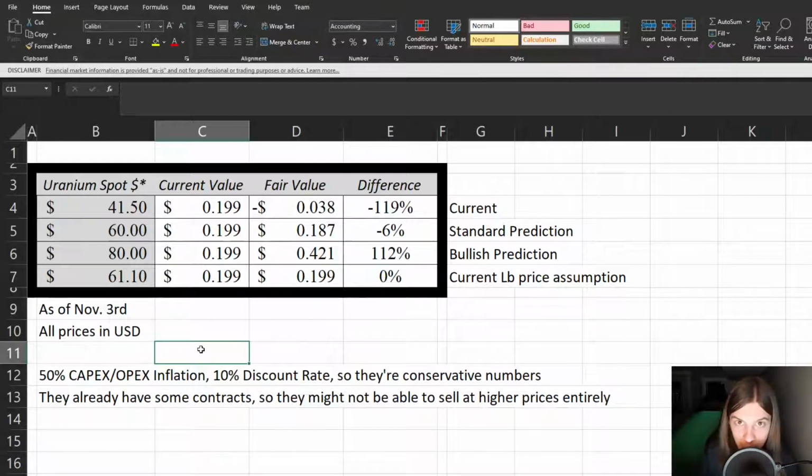All in all, Peninsula looks pretty good, but of course, do your own research, because there's always more to it than what I show in these quick little videos.